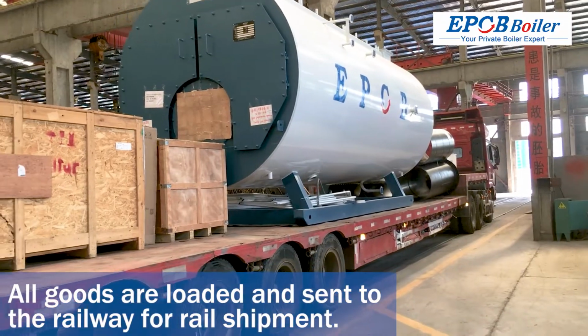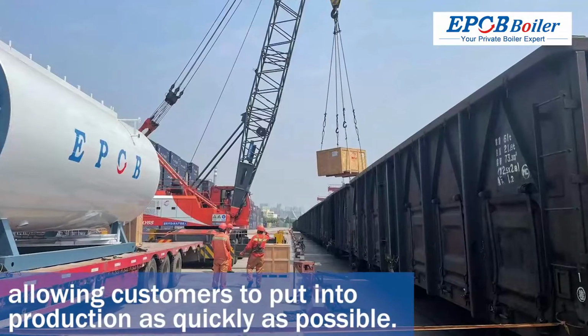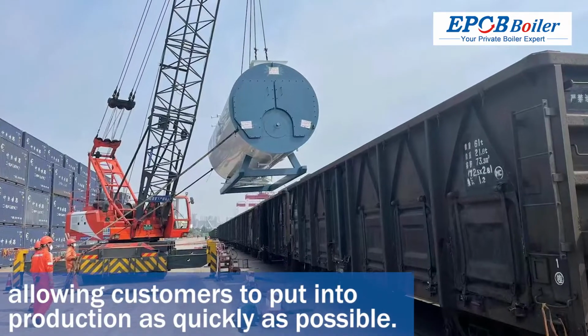All goods are loaded and sent to the railway for rail shipment. All preparations went smoothly, allowing customers to put into production as quickly as possible.